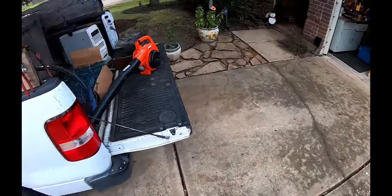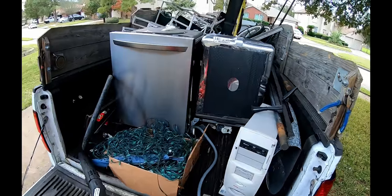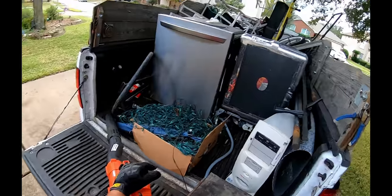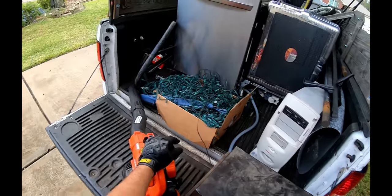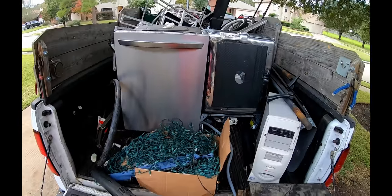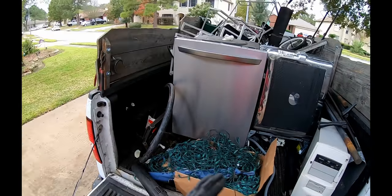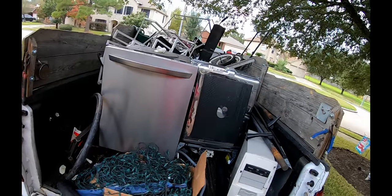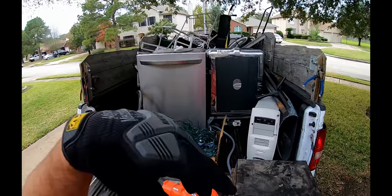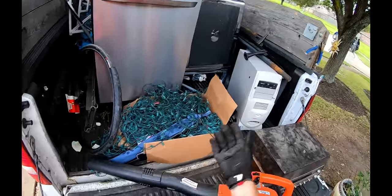Well, alrighty, scavengers! That is my curbside scavenging route. A somewhat successful evening out there getting some stuff. Definitely got our fill of Christmas lights. Like I was saying, this is definitely the week if you guys want to go find some Christmas stuff, the week after the Thanksgiving break, because everyone's going through their stuff, picking out what they want, what they don't want, what they're replacing, what they're just getting rid of altogether.